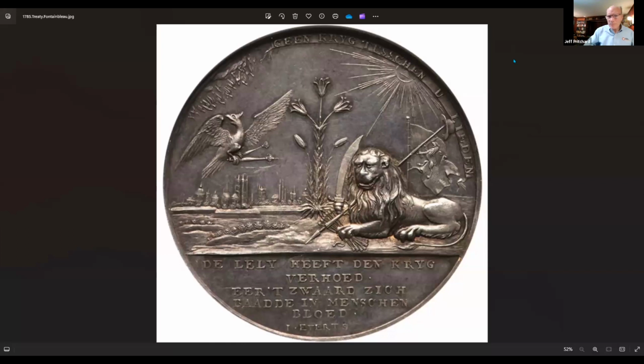So this is an item I acquired. The Friesland medal I just showed you, I acquired actually last night at an auction. This I acquired a few months ago. This is 1785, and it's commemorating the Treaty of Fontainebleau. And this is a treaty between the Dutch and the Holy Roman Empire. You've got the eagle on the left, representing Austria, being hectored by these smaller birds. The lily in the middle represents France. And the lion represents the Netherlands.